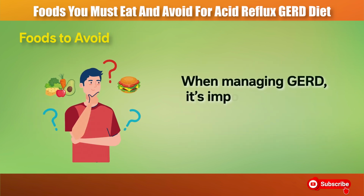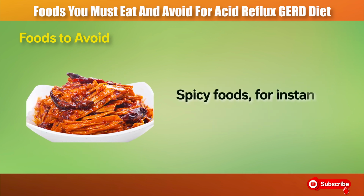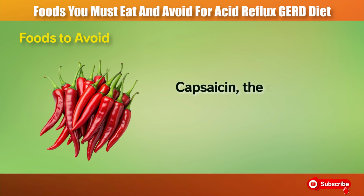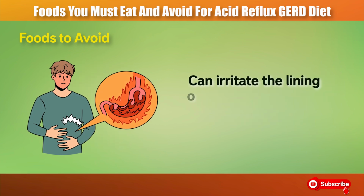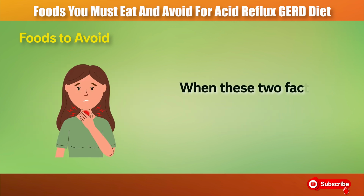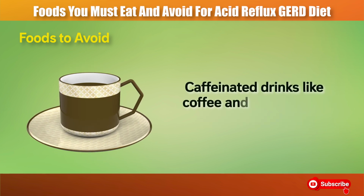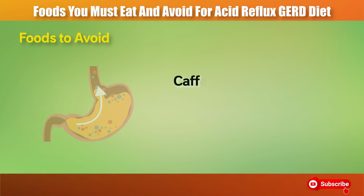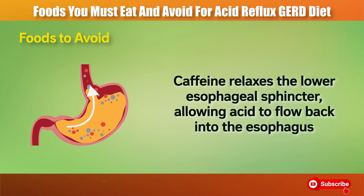When managing GERD, it's important to know what foods can make your symptoms worse. Spicy foods, for instance, are a common trigger. Capsaicin, the compound responsible for the heat in spicy dishes, can irritate the lining of the esophagus and slow down the process of digestion. When these two factors are combined, they often worsen heartburn. Caffeinated drinks like coffee and tea can also be problematic. Caffeine relaxes the lower esophageal sphincter, allowing acid to flow back into the esophagus.